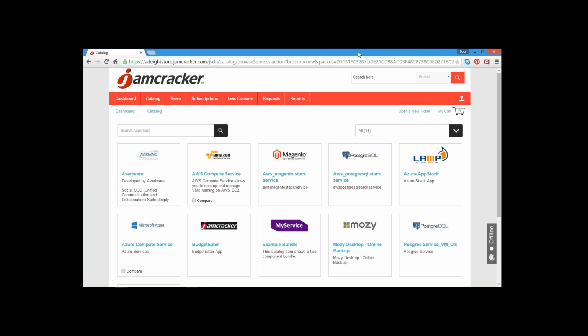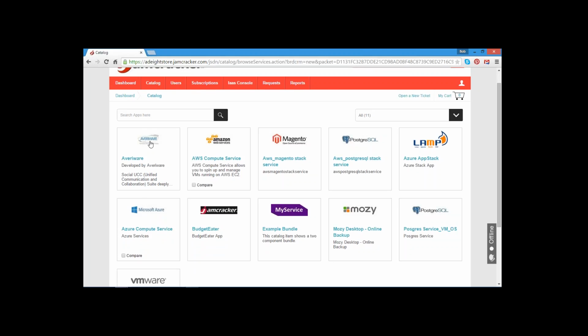Very good. Okay, so I have logged in here to a store that right now is displaying a catalog of services. You'll see here a mixture of items. You'll see some software as a service like Everywhere and Motzi. You'll also see some infrastructure as a service, just basic compute offerings from Amazon, Microsoft Azure. And then you see some other items that we call application stacks or workloads. These are one or more virtual machines running on infrastructure as a service that are configured at runtime with Chef cookbooks or shell scripts. So this Magento, Postgres, LAMP servers, these are examples of that.